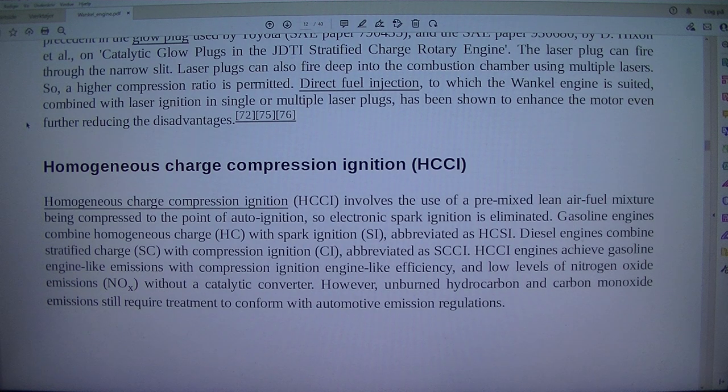72, 75, 76, homogeneous charge compression ignition, HCCI. Homogeneous charge compression ignition involves the use of a premixed lean air-fuel mixture being compressed to the point of auto ignition, so electronic spark ignition is eliminated. Gasoline engines combine homogeneous charge, HC, with spark ignition, SI, abbreviated as HCSI.